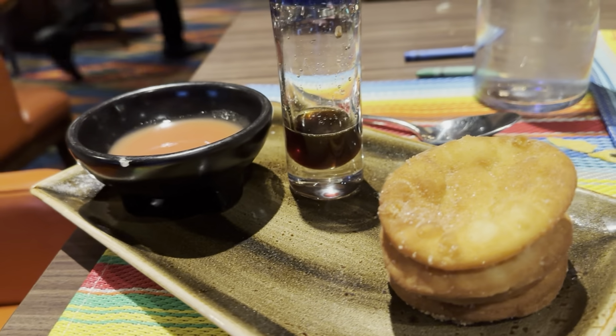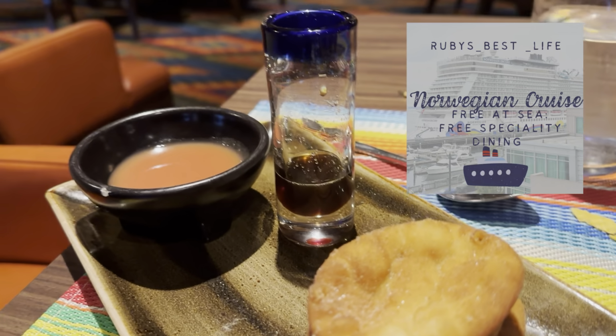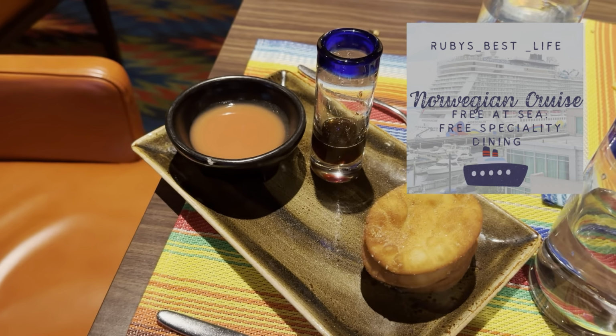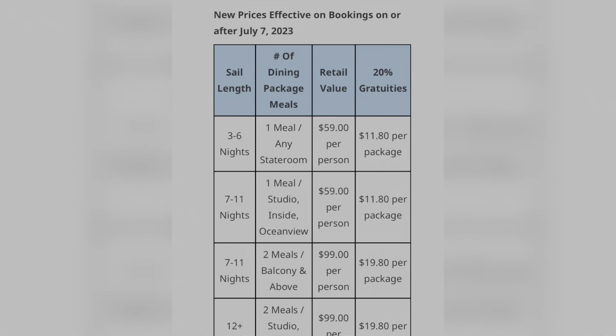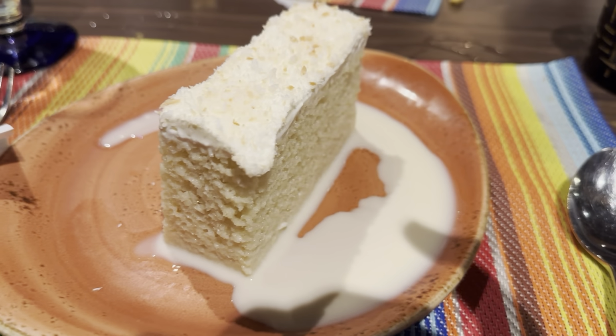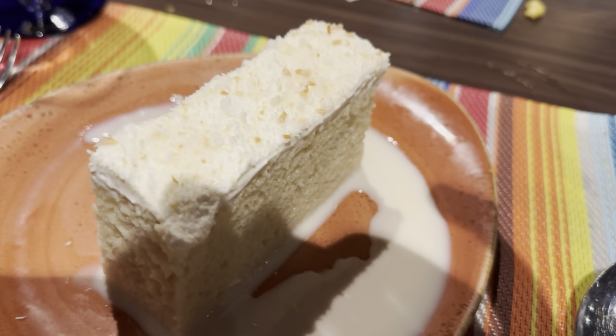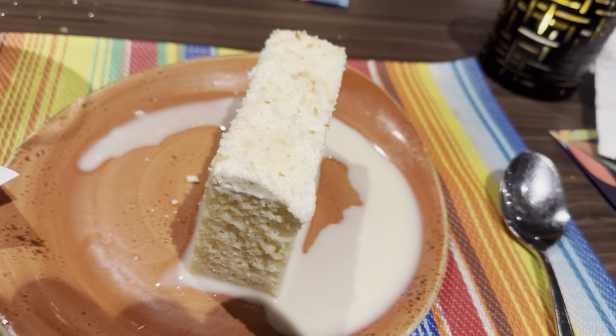Now we're going to talk about one of my favorite free at sea inclusions, and that is the free specialty dining. This is very important if you're going on a newer boat, because the newer boats have so many restaurants. They're all so good and high end. I mean, some are better than others, obviously, but they're very good. I can't say enough about it.